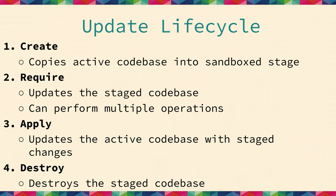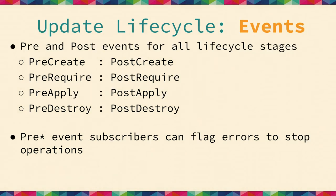And then apply stage is when we copy the active code base stage changes to your live site. And that stage is not really composer aware, it's more just file copying. And this is to avoid running a composer command that we haven't tested directly on your live site. And then destroy just destroys your staged code base.